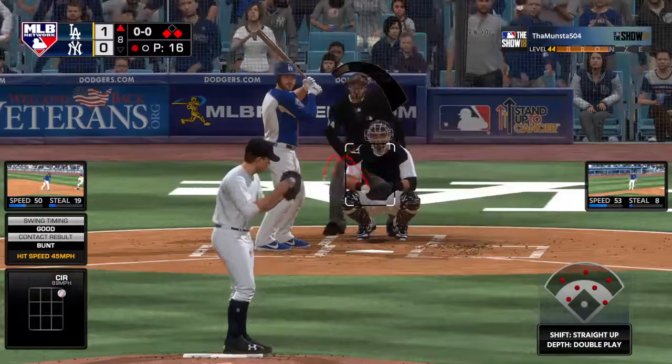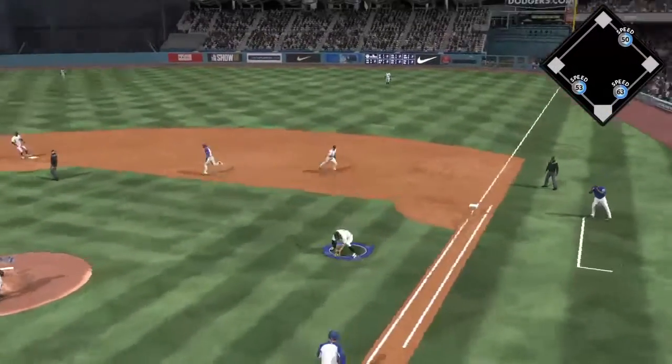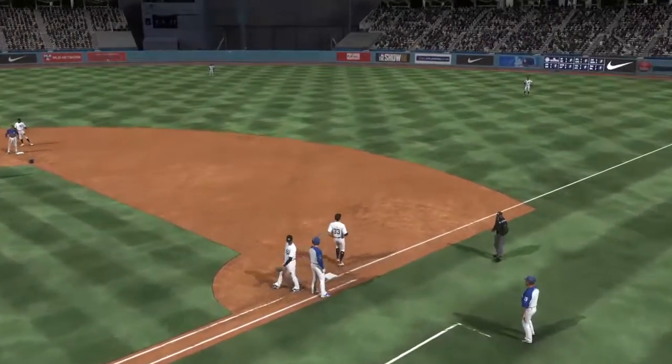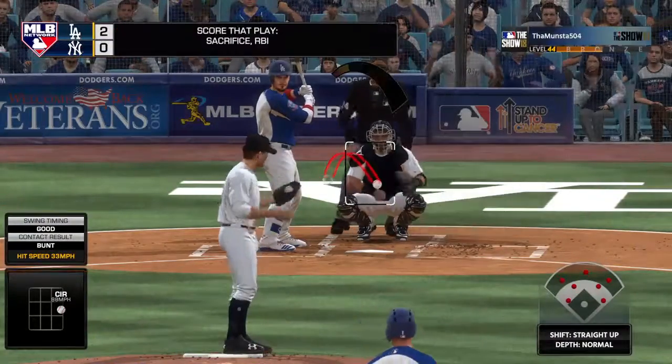Stepping into the box, number 13. He's got runners at the corners here with only 1 gone. Now a bunt attempt here, and they'll just tag him out along the first base line. And that'll plate their second run of the game as they take a 2-0 lead.